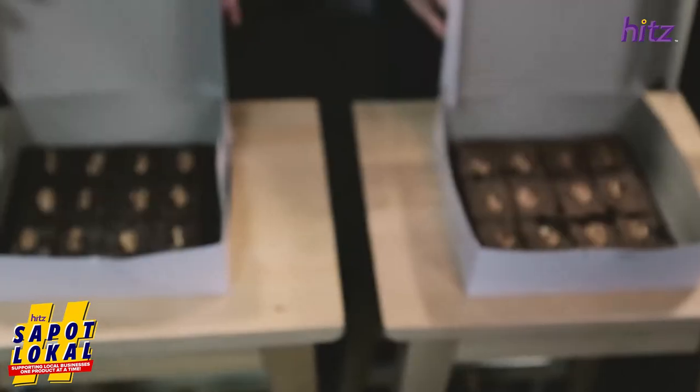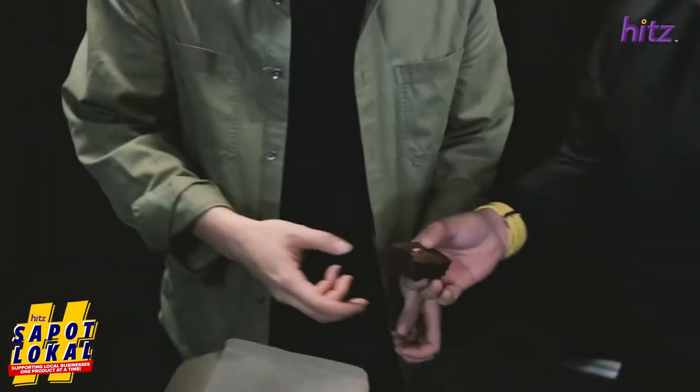We have a little game for us today, okay? Now, these brownies are of two different varieties. One is gluten-free and one is not gluten-free. So the challenge here is we're both gonna have to try out these two batches of brownies and figure out which one's which. Okay, so we'll tell you the names later on once you figure out. We don't know which is which yet.